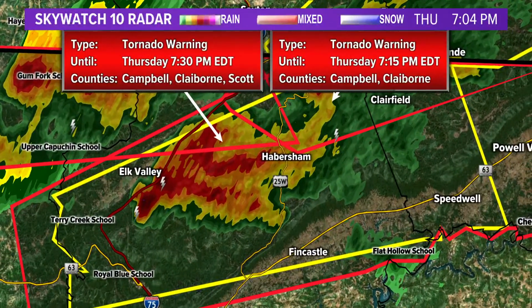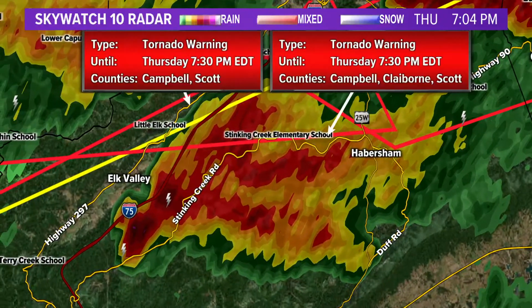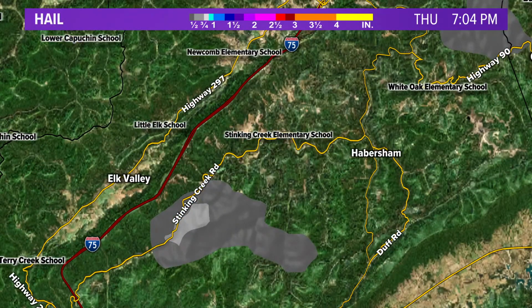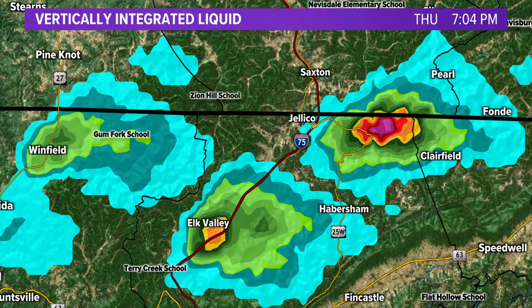Confusing puzzle of warnings down here to the south, but we do still have a cell that had redeveloped on the backside of the first cell. Moving into, hold on one second, there we go. Okay, so this will help clear it up just a little bit for you. The cell that is moving out of Tennessee into Kentucky is right here. That's that severe thunderstorm warned cell moving into Whitley and Bell County in Kentucky.